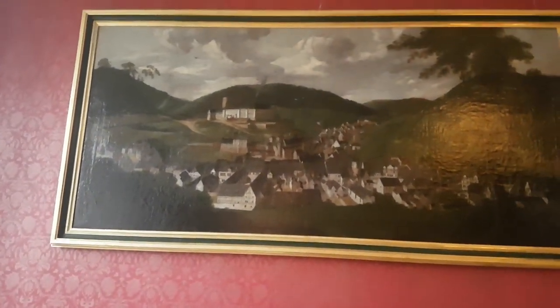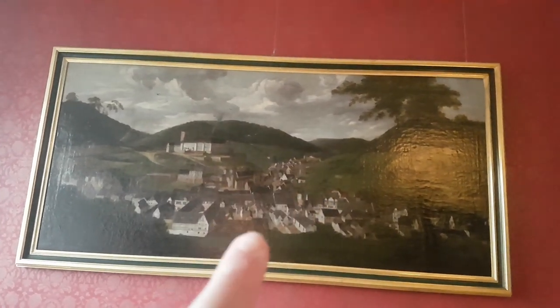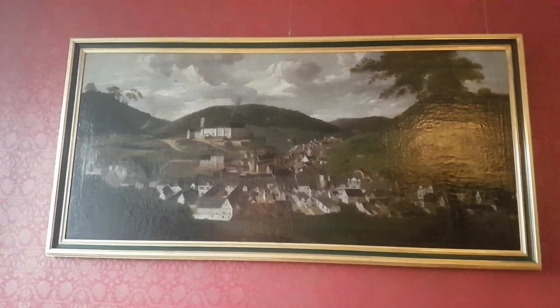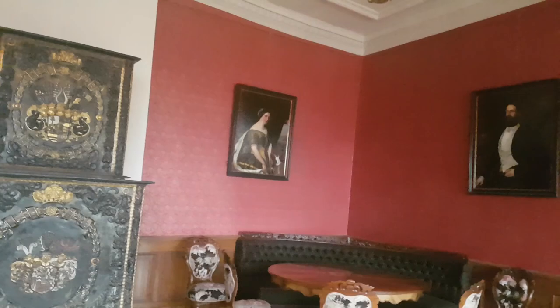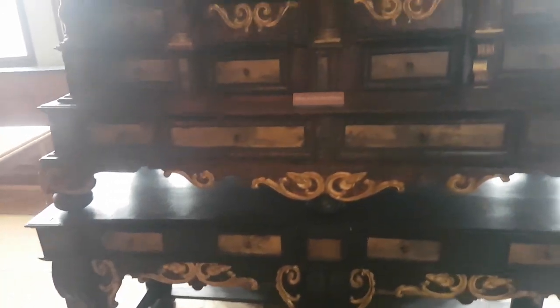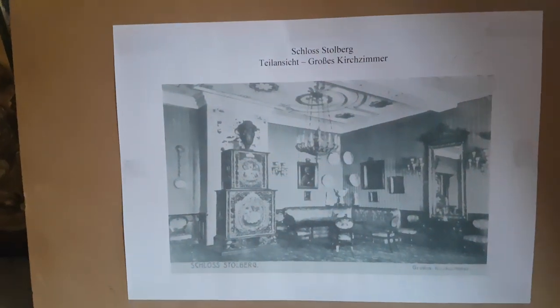Here's a beautiful painting of how the castle looked on the mountain. You can see it right there, it's the castle, and this is the town. How it looked maybe at least 100, 150 years ago. Beautiful. Okay, here is a cabinet of sorts. Very beautiful, decorated with some pictures. Another mirror. A picture of the room, how it looked in its original state.